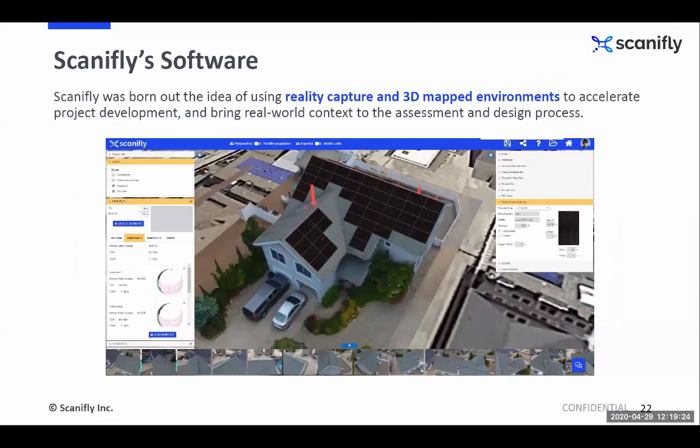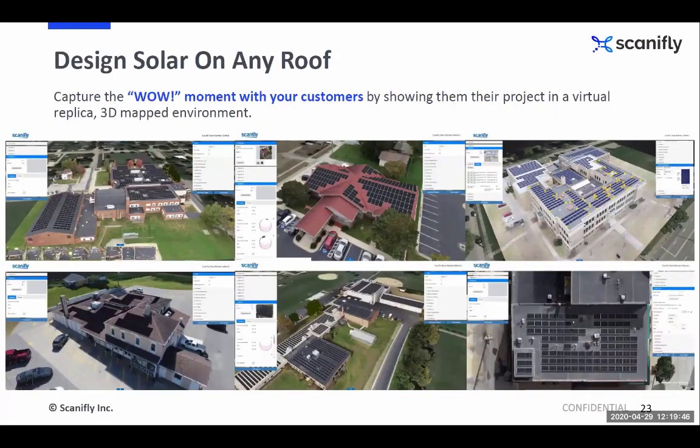All right, so Scanifly was born out of the idea of using reality capture and 3D mapped environments to accelerate project development and bring that real world context to the assessment and design process. So super cool. You can see here, this is a project in the Scanifly software, where we have this 3D mapped environment and modules added there. All right, so since we have this 3D mapped environment, we have this virtual replica of the property. This really gives you the opportunity to wow your customers by showing them what this project looks like on a virtual replica of their home or business.